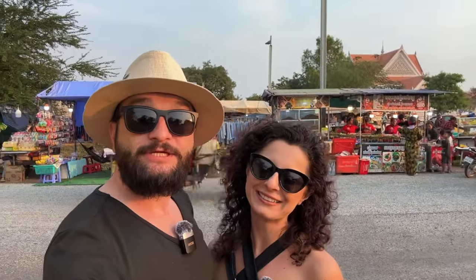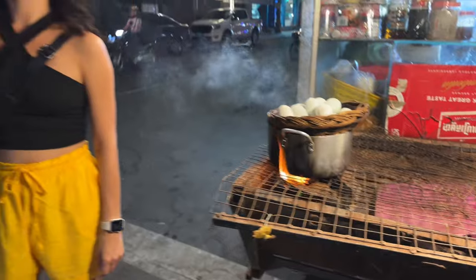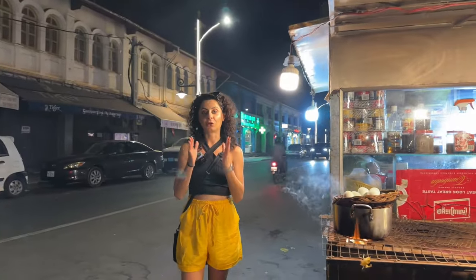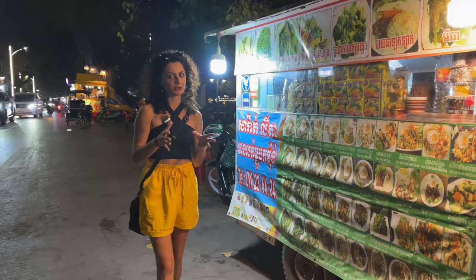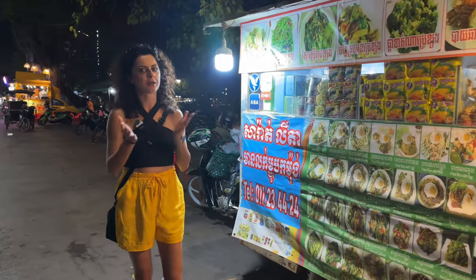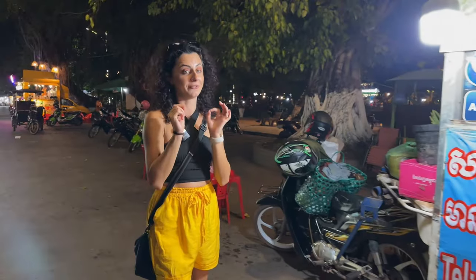This is Julie. And Chris. And today we're gonna go on a street food tour here in Siem Reap, Cambodia. Today we booked a street food tour here in Siem Reap. And we're gonna try a lot of dishes that Cambodians actually eat. Some of them are quite unusual. Some of them are more common. But make sure you stay until the end because we have a very strange bonus for you.